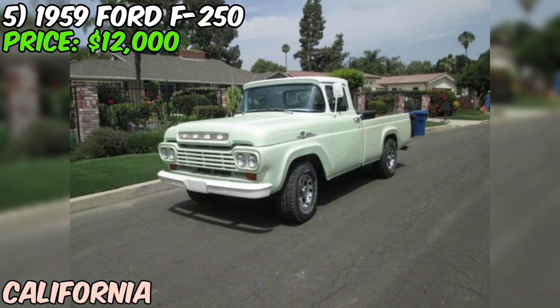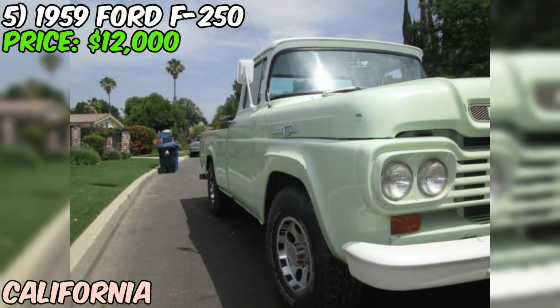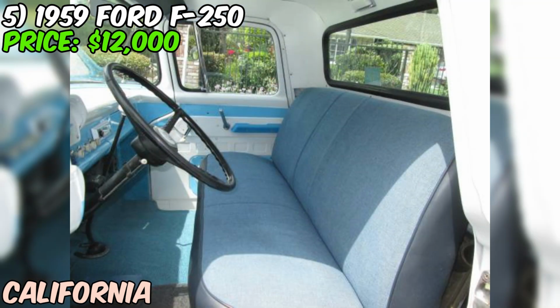They aren't cheap. 5. Let me tell you about this 1959 Ford F-250 that's popped up on Craigslist for $12,000. I've got to be straight with you. This one's a bit of a mixed bag, but it could be an interesting project for the right person.